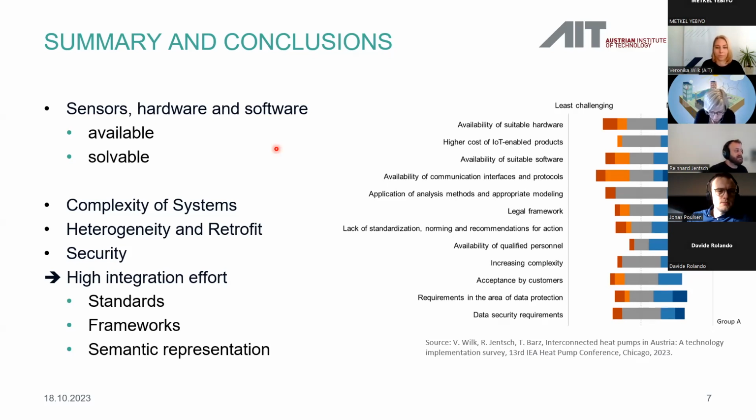So what helps is defining standards and going forward, providing frameworks that make it easy to create and use digital twins, to make predictions, visualizations and all that. And what also really helps is semantic representation to provide more plug-and-play capabilities. So, thank you. Back to you.